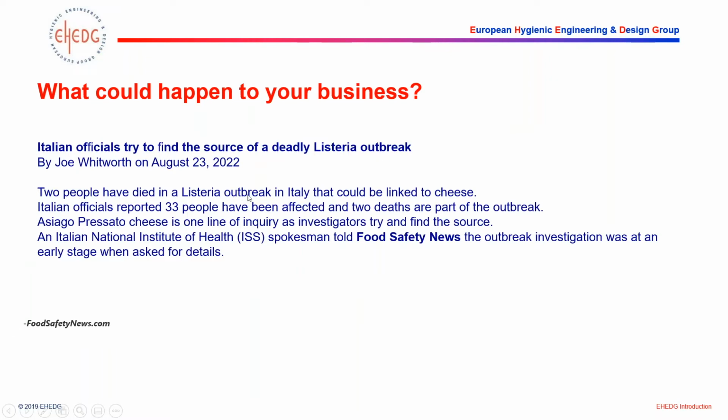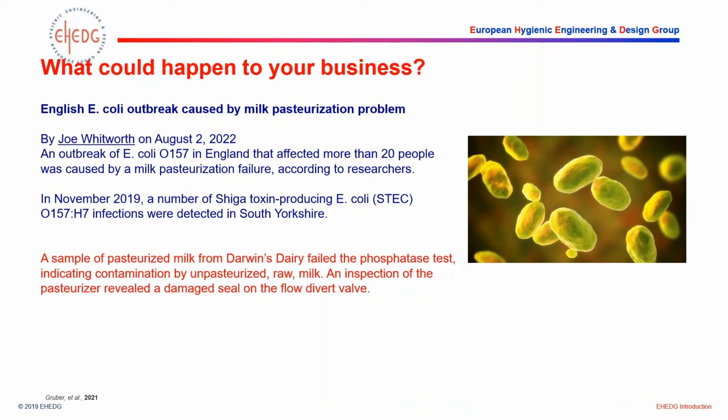Another example is an Italian official to find the source of a deadly Listeria outbreak. Here, 2 people died of a Listeria outbreak linked to cheese. Italian officials reported 33 people have been affected with 2 deaths because of this outbreak, and this was in Asiago Pressato cheese.